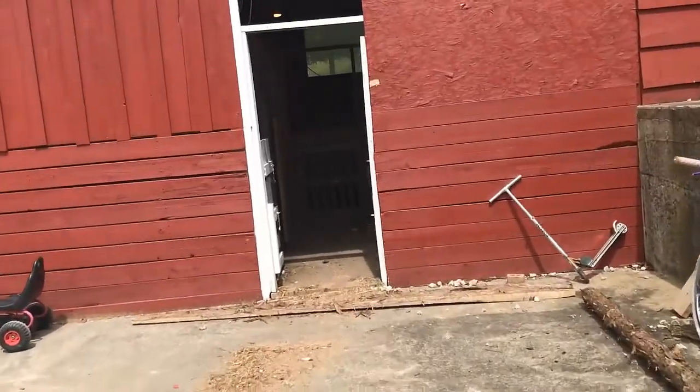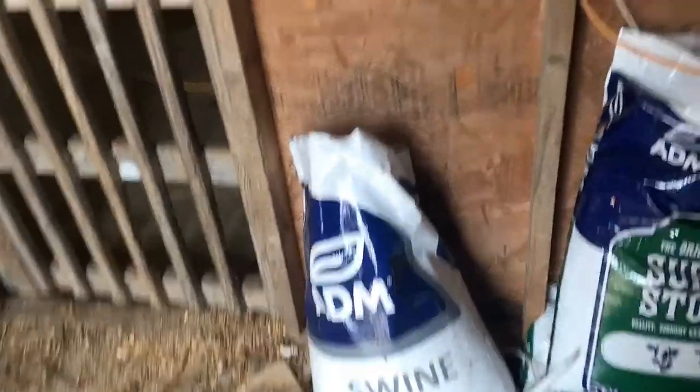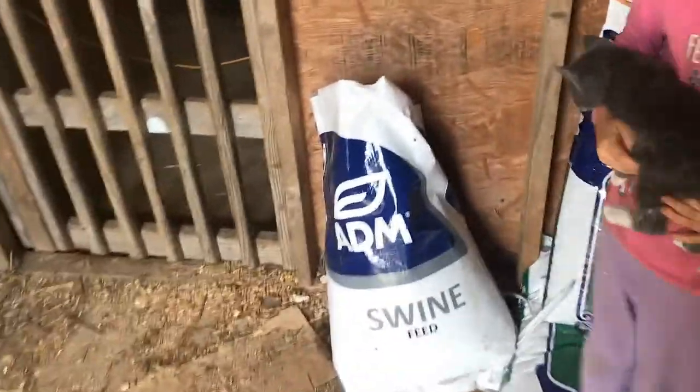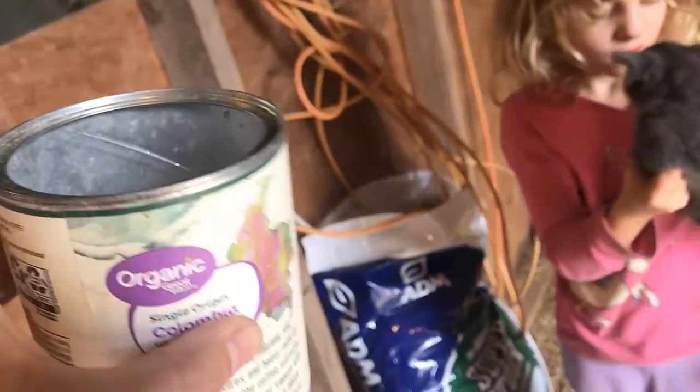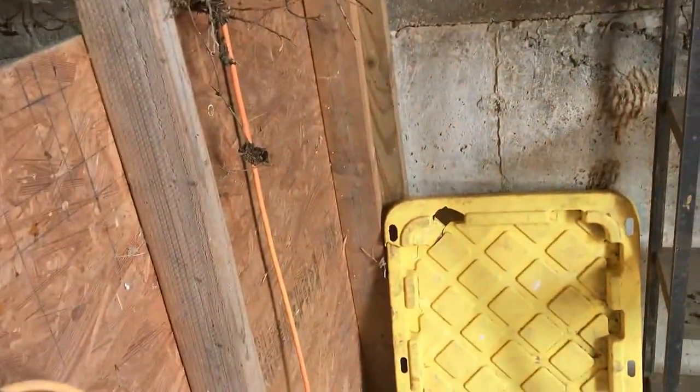All right, so down here in the goat barn, pretty simple stuff. The pigs and the goat food and the rabbit food is all stored here. The pigs get swine feed and leftovers. Depending on how much leftovers, you kind of gauge up and down, but I've got these coffee cans in here. The pigs, usually I give them about three-quarters of this every day, twice a day. The goats get about half of one of these, about twice a day, morning and evening.